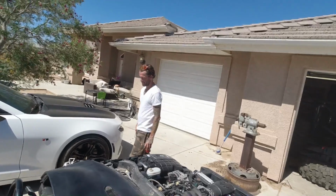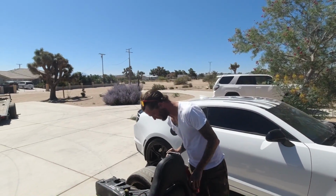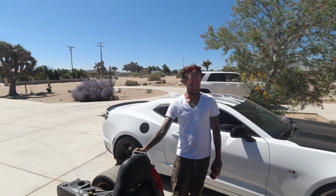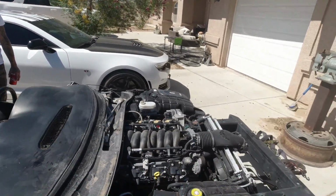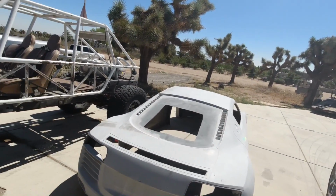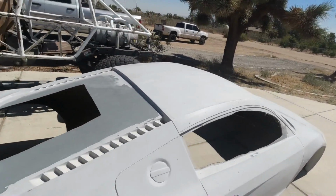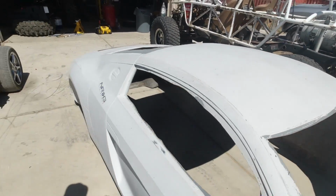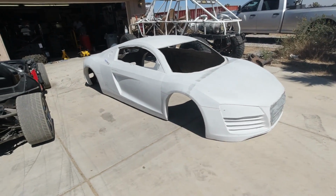Any last words, Corey, before we load her up? No, I just can't wait to have fun and destroy some more. The body will come off for burnouts. Yeah, the body will come off for burnouts and definitely destruction days. This thing is just too one-off. We're actually going to go to Harbor Freight and grab a net to put over it real quick for driving back to Colorado, because we don't want any damage or any wind or anything happening to this. It feels like a NASCAR at the moment. An Audi NASCAR.